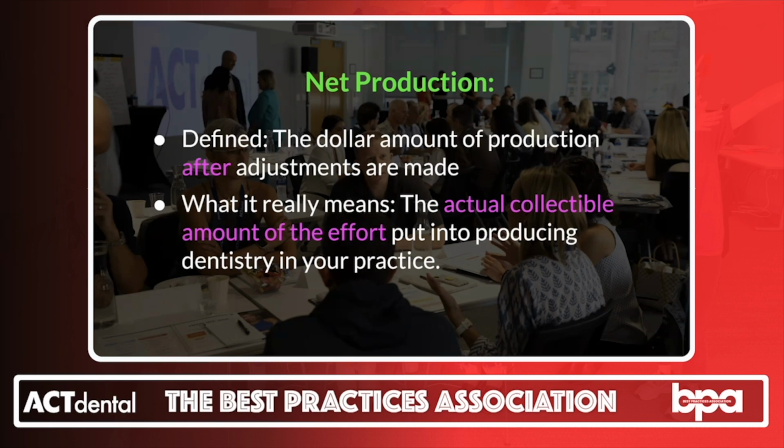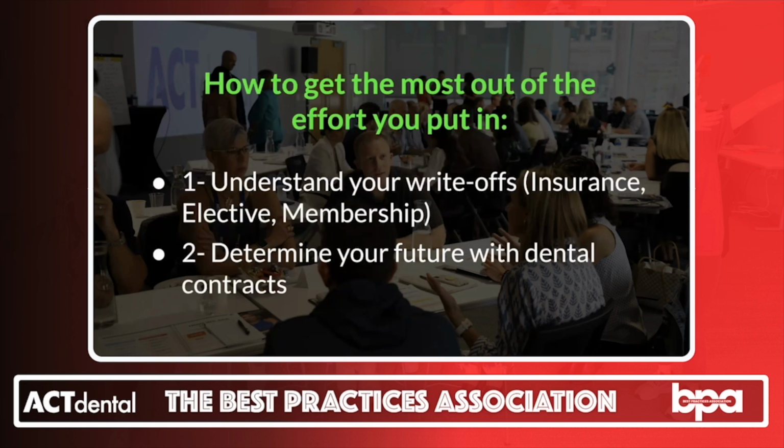I know a lot of people say, well, I produce 3 million. Well, our net production is 2 million. So that means that's actually what's collectible in there, and it's important to identify those discrepancies. To get the most out of the effort that you put in, number one, understand the write-offs: the insurance, the electives, and the memberships. And then determine your future with dental contracts. Now, let me go here.